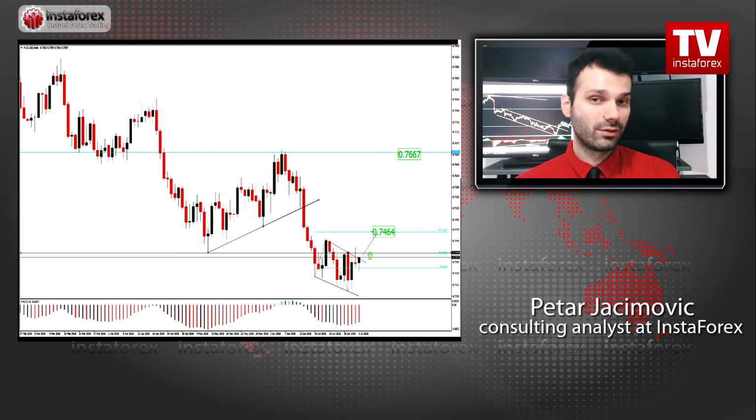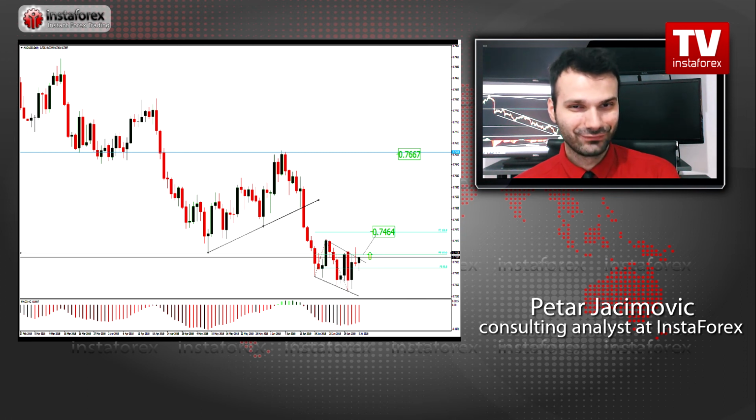On the Australian dollar versus US dollar, what I found is a broken supply trend line, and the price basically was struggling a lot to go lower, which is a sign that market is neutral to bullish. So my advice is to watch for buying opportunities with an upward target at a price of 0.7465 and 0.7665. So watch for buying opportunities since the strength is in the background.